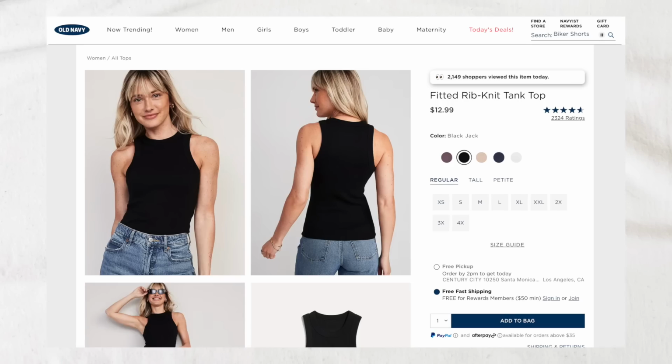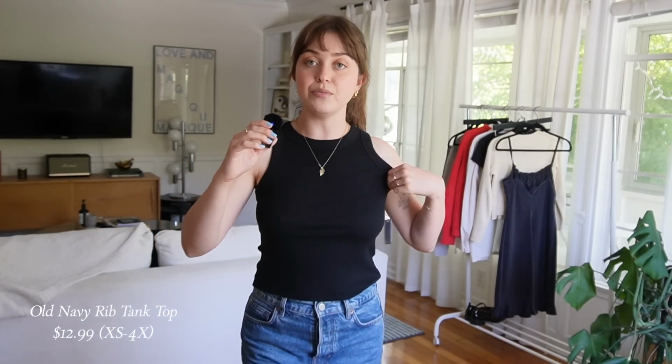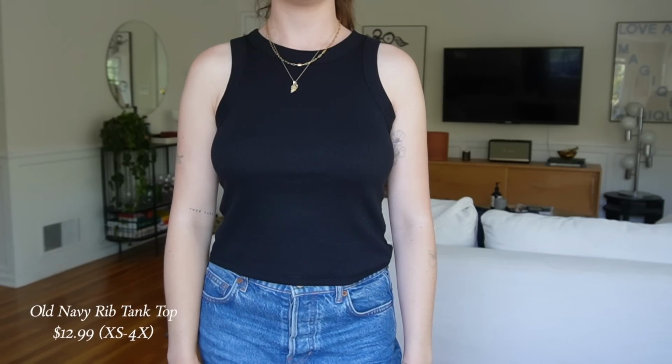So I would definitely recommend checking this one out, but we do have one more, and it is from Old Navy. This is the fitted rib knit tank top from Old Navy that went viral on TikTok not too long ago for being $12, and honestly very similar in feeling and look to a lot of these tank tops. Like, I am not kidding. If you have a really tight budget, this is a fantastic option to get the look of those nicer tank tops for a third of the price.